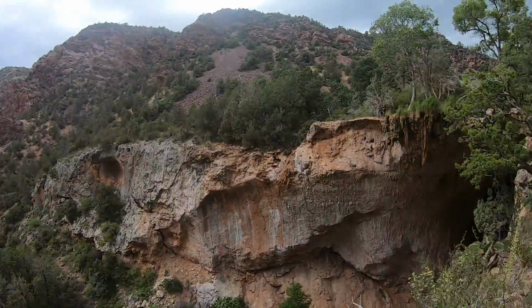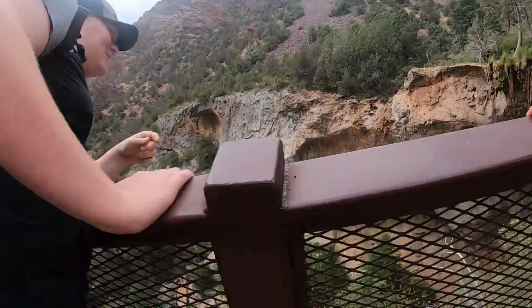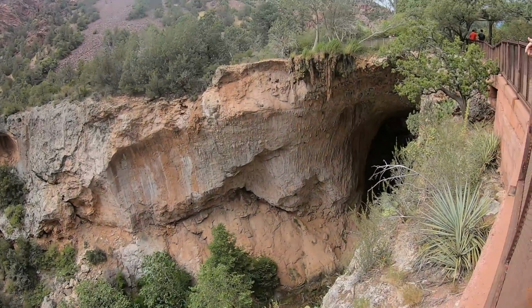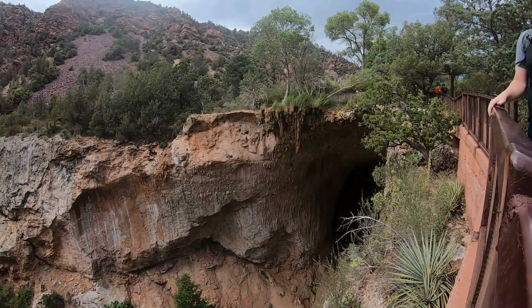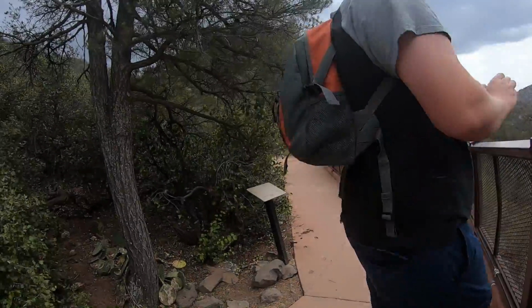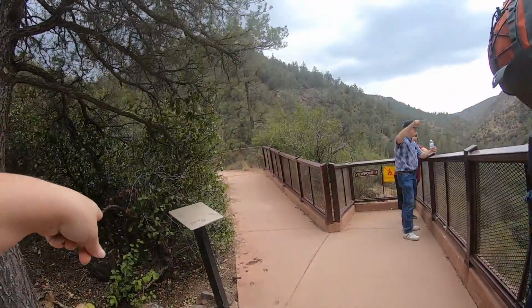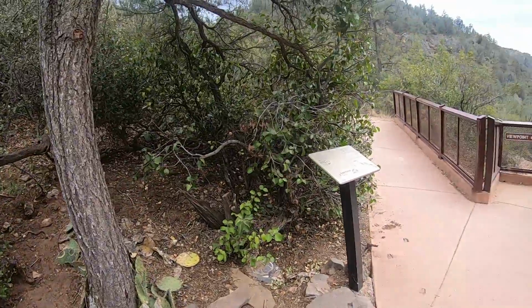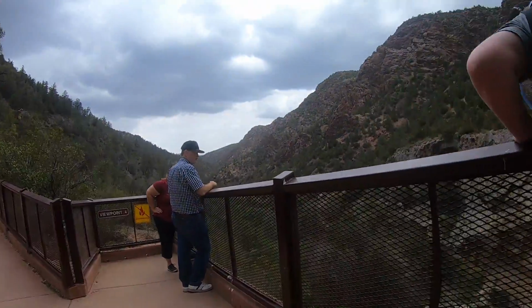So I'm going to give a couple facts first about general admission and stuff. Tonto Natural Bridge State Park opens at 9 a.m. and closes at 5 p.m. Last entry is at 4 o'clock. There are no pets on the trails. That's very important because we like to travel with our dogs, and we're sure some of you guys do.